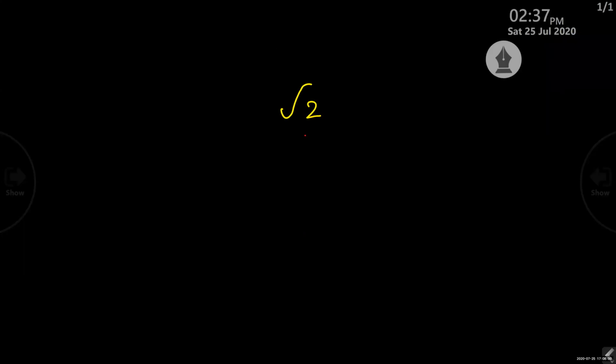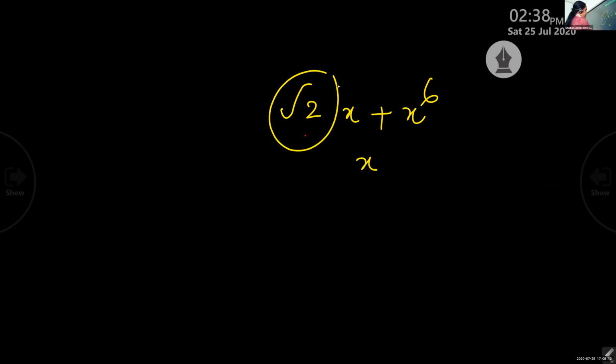Sometimes a question may ask like this: root 2x plus x raised to 6. Is this a polynomial? Yes, because x is standing alone there. The number is root 2, which has a definite value, 1.414 and so on. This is a polynomial. You think about the variable.